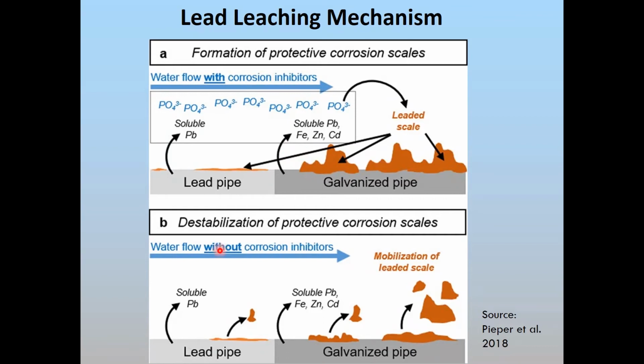Now, the bottom graph is showing that without these corrosion inhibitors, this corrosive water is chipping off some of this scale and some of the lead, zinc, cadmium, and copper that's in that scale, and that's being dissolved into the water, and then that's consumed. So again, that's the reason for lead toxicity and other heavy metal toxicity in home plumbing. It's because of the corrosiveness of water eroding away at the metals in the actual fixtures and in the scale that has formed, which normally would protect from metal leaching.